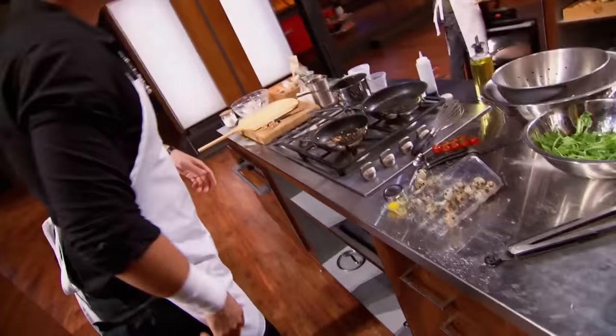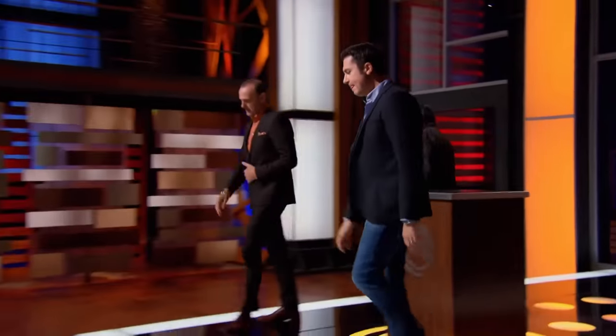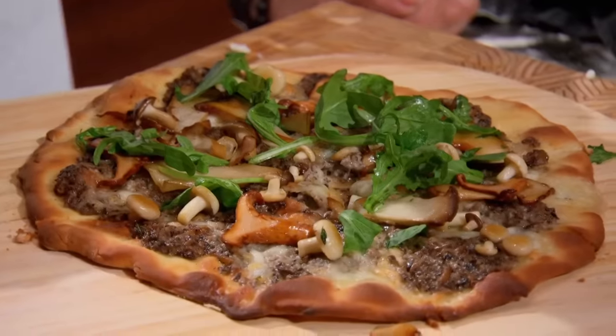Smells like pizza in here. Ooh, I feel the heat. The egg's not quite where I want it to be. It looks perfect. The shiitakes are nice and brown. I'm happy. After observing and sampling throughout the challenge, the judges will now take one final look to select the top pizzas for tasting.